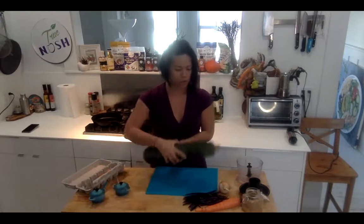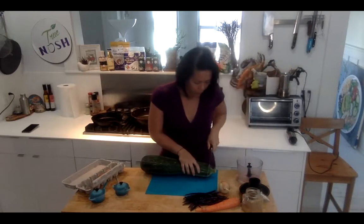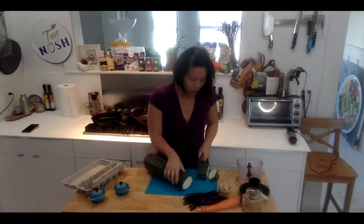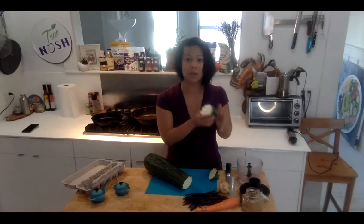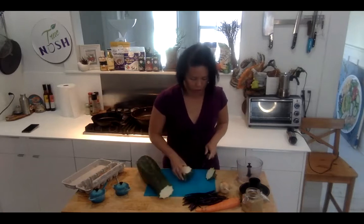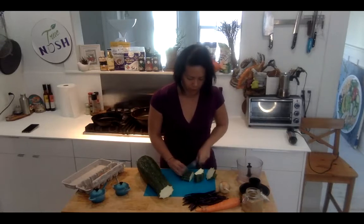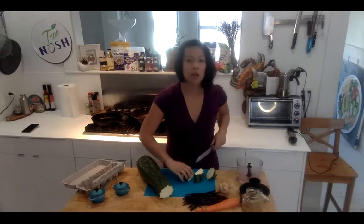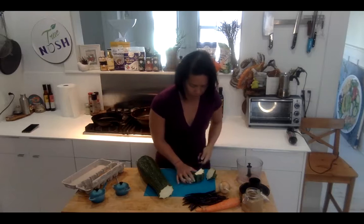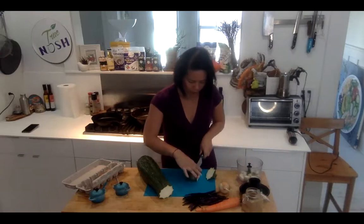Okay, so what I want to do first is to cut my zucchini into a few slices. So I'm going to use about 1 cup of zucchini for my sauce. So I'm going to blend it up, and that's going to help my sauce thicken. And what I'm going to do is cut my zucchini in smaller pieces so that my blender can have an easier time to make the sauces into a liquid.